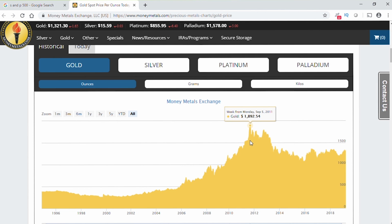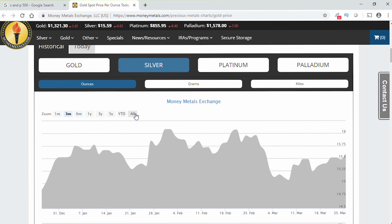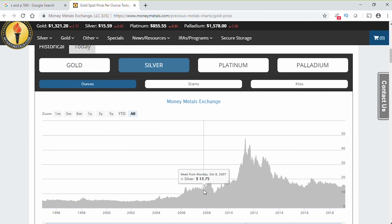And let's see what silver did during this time as well. In October 2007, silver's price was $13.75. At the end of the market crash, silver had a price of $13.36. So the price of silver didn't really go anywhere during the market crash. It just held its value. But what silver did do was shoot up ridiculously in the years after the market crash, from $13 to $48. That's a 200% gain in just a couple of years.